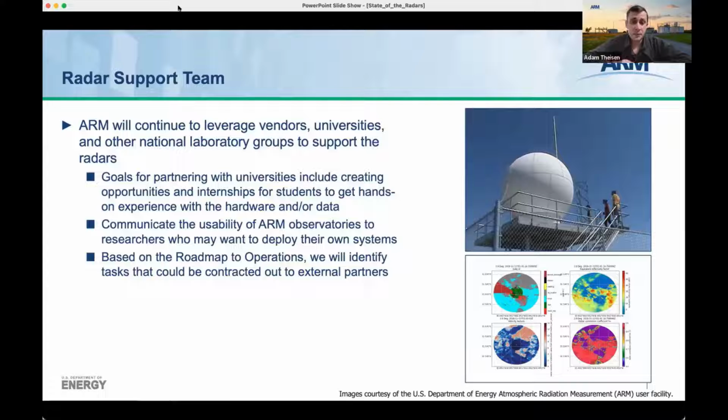And of course, based off the roadmap to operations, we're going to be identifying what tasks can be contracted out to external partners, and we're going to look at that more and more as we go here. Again, see if we can shift some of that effort and the burden from mainly on the mentor team kind of outward.